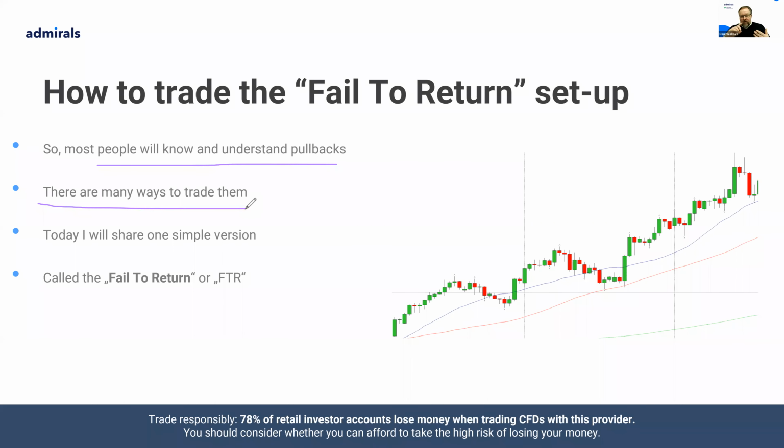We've talked about 3-bar reversals, counter trend lines, pullbacks to moving averages, breaks of structure or bounces off structure. We've talked about lots of different ways. But what I'm going to do today is share one very simple tactic, which is actually kind of ideal for new traders. It's called the fail to return, or the FTR.